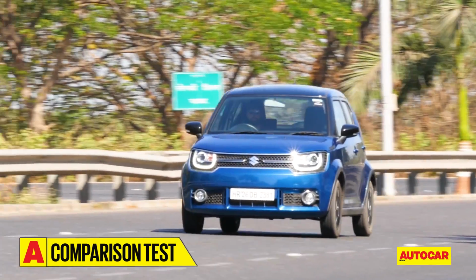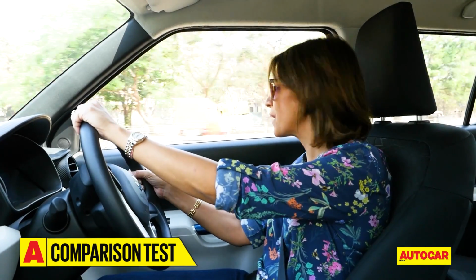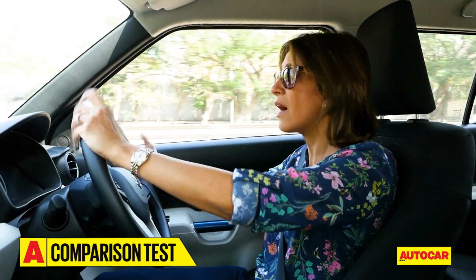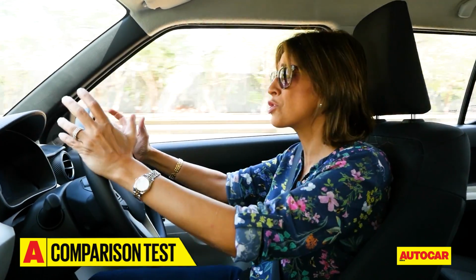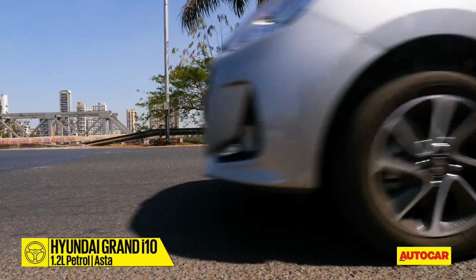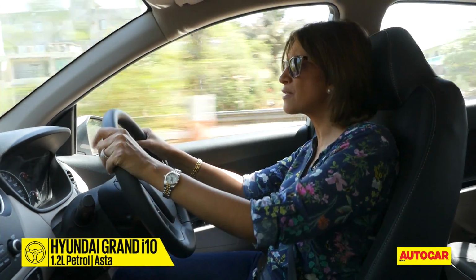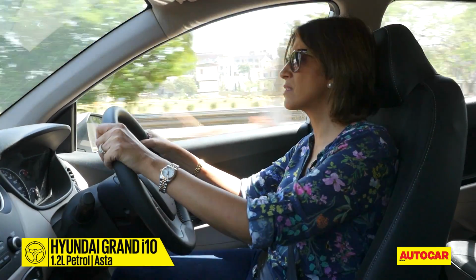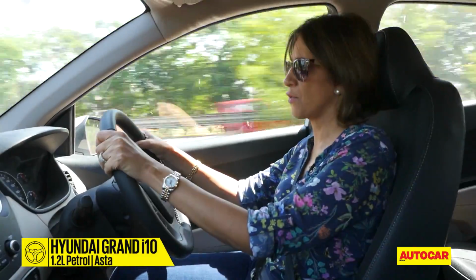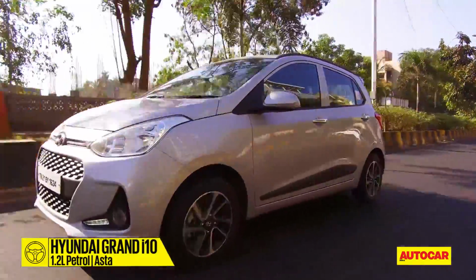The Ignis feels extremely nimble as well. The steering is light and easy, when you want to make a U-turn and when you want to nip in and out of those traffic gaps within the city. But then on the flip side, it really doesn't give you any kind of connect with the road at all. It just feels too light all the time. The steering on the Grand i10 definitely has more weight to it, and it gives you a far more connected feel to the road. At higher speeds, it makes you feel more stable, more planted, and it definitely gives you a better sense of security as well. The i10 feels the more planted and stable car of the two, especially as you go a little quicker.